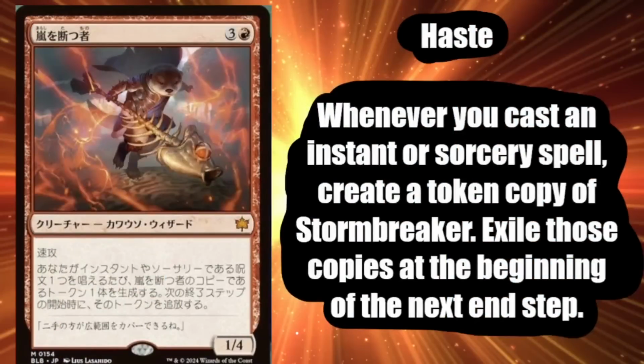Now, our next one here, okay, this is the last one I'm going to share with you guys. This is that cool otter guy, Mythic, who's got haste. Now, this is the translation. It's a 1 red, 3 generic, 1/4. It does have haste. And it says, whenever you cast an instant or sorcery spell, create a token copy of Stormbreaker. Exile those copies at the beginning of the next end step. That is crazy to think how many times you could copy this over with a multitude of spells.